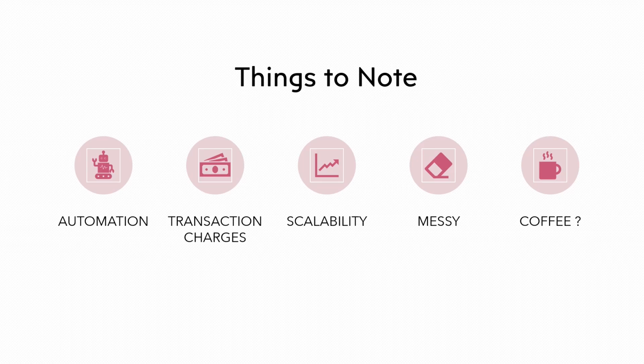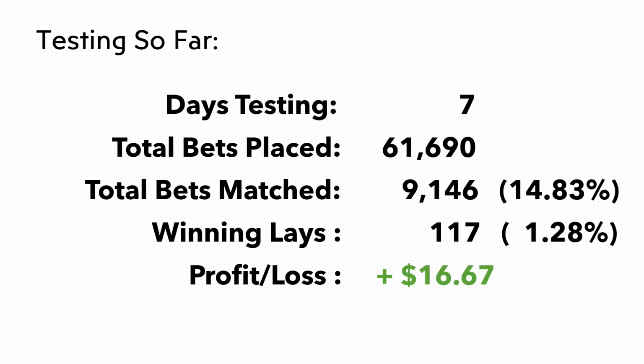So let's have a look at the results. I've completed 7 days of testing, and all up I placed 61,690 bets. Now that's a lot of bets to be placing in a week. So if you think about that, I'm essentially risking 1 cent. So to have put on all these bets over the week, I've essentially risked $616.90. So not a lot of money being risked while I was doing this.